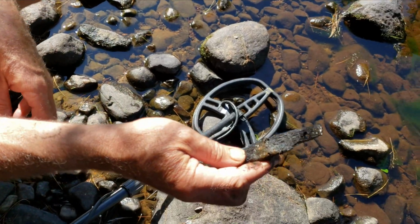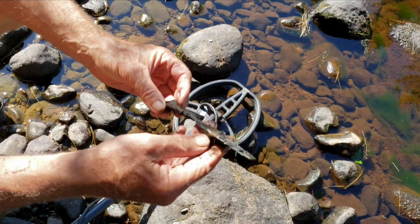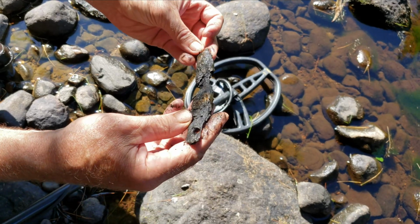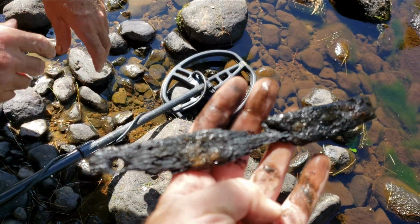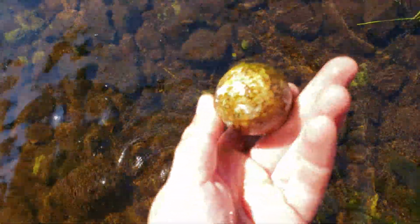There's the hole in it, clean round hole. Iron blade, maybe? Well, that's what I was thinking, a blade of some kind. I'd say it was a blade at one time, of some sort. But totally pooched. Golf ball. That's about the fifth one I've seen coming up here.